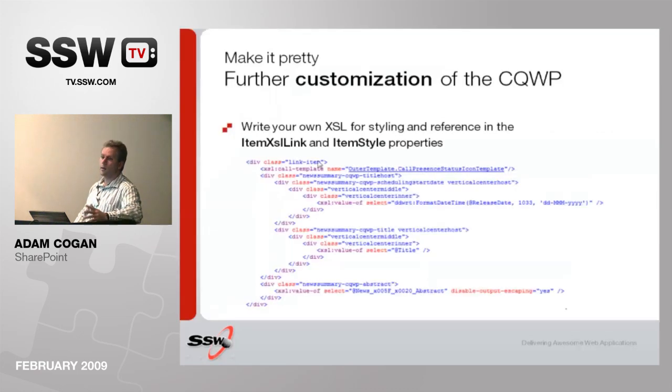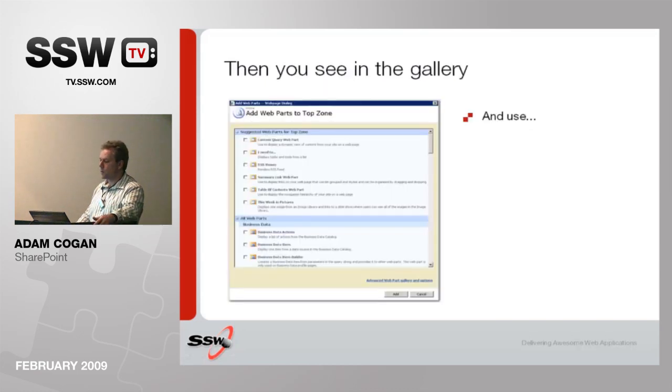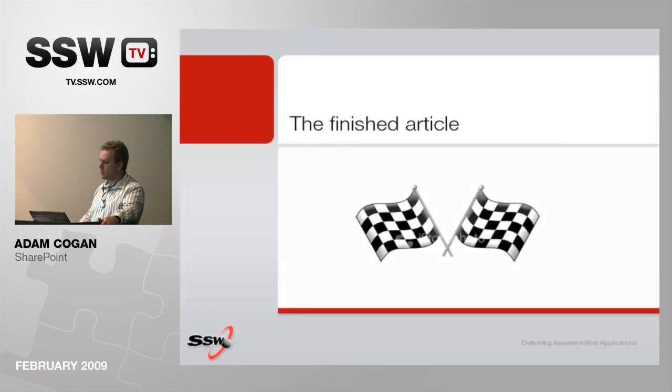Okay, so that's what you do. Import it back in, make it look pretty with XSL, and then you upload your content query web part and you're done. So that's kind of how SharePoint development works. Then you see it in the gallery, you can use it 1,000 times now. That's the procedure. Not ideal, but pretty good.